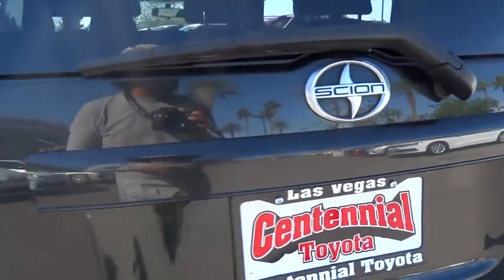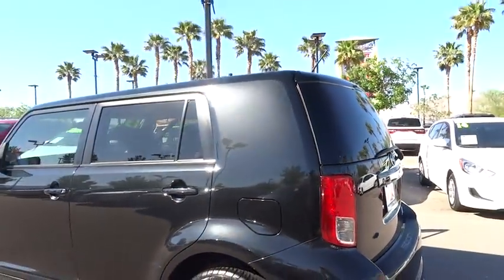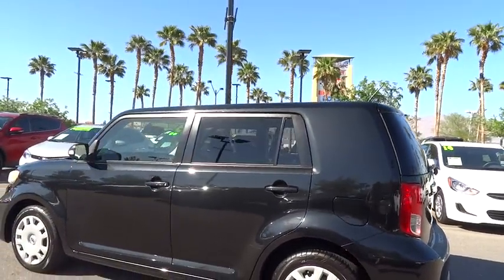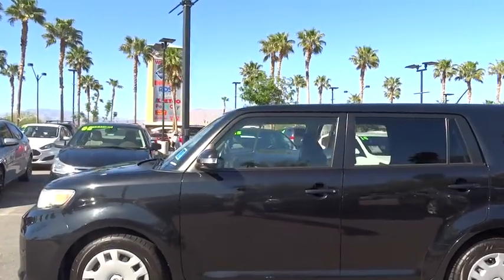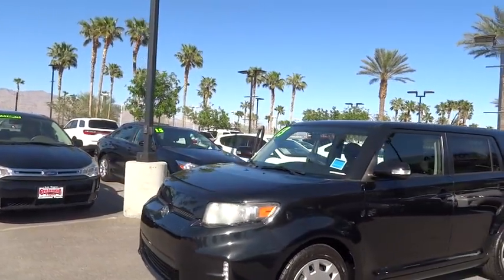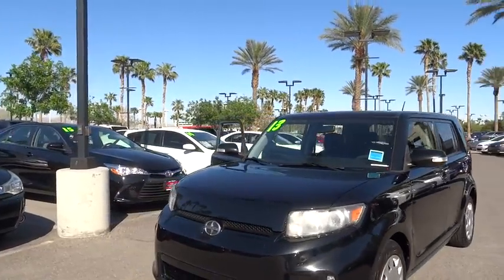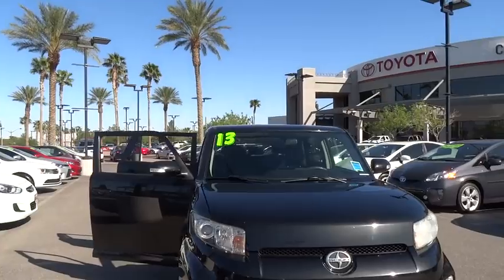The 2013 Scion XB. The Scion XB, built under the Toyota nameplate, has almost single-handedly shaped the market for the boxy, city-driven vehicle. The XB offers exceptional cargo space for a vehicle of this size. Combined with the nimble acceleration and Toyota reliability, this vehicle will prove itself time and time again.